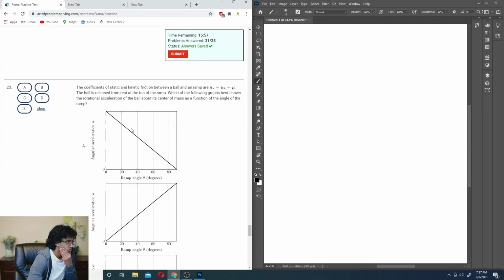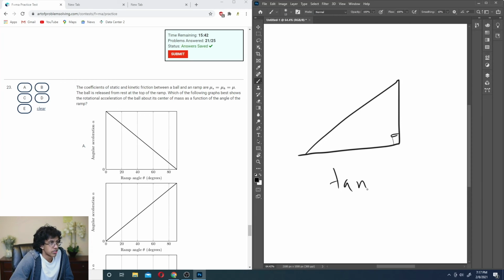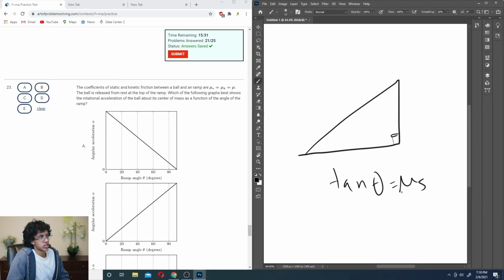Not entirely sure. Okay, coefficients of static and kinetic friction between a ball and a ramp, and essentially the angle of the ramp. So why don't we just solve this? I think the main thing you have to know is that tan theta is equal to mu s, right? So the critical angle at which it stops rolling without slipping is tan theta. So at some point it'll stop rolling without slipping, and then it'll just be kinetic friction.